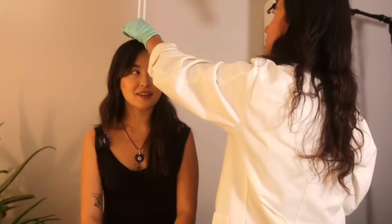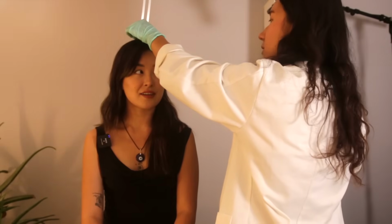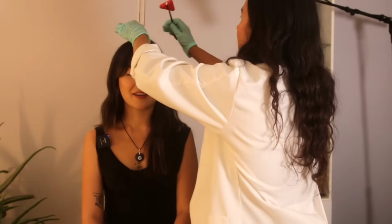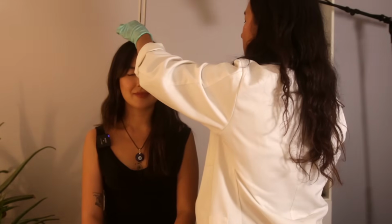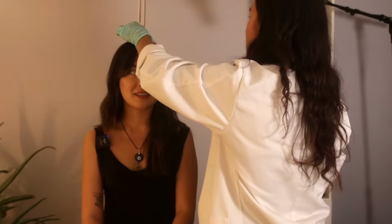Okay, so this is the Weber test. I'm just going to hit the tuning fork. Let me know if you hear it first on your right ear, your left ear, or both. Okay. At the same time. Yeah. Like, where do you hear it first? I'd say both, but it's definitely louder in my left. That makes sense.